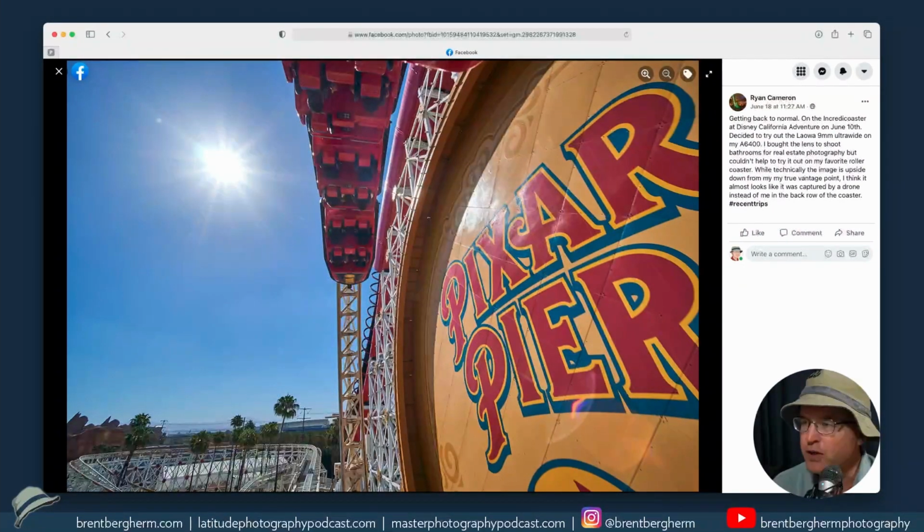On the Incredicoaster at Disney California Adventure on June 10, decided to try out the Leoa 9mm ultra wide on your 6400. Yeah, 6400 is a good camera. That's what you're seeing me on actually right here, the Sony a6400. I bought the lens to shoot bathrooms for real estate photography, but couldn't help try it out on my favorite roller coaster. While technically the image is upside down from my true vantage point, I think it almost looks like it was captured by a drone instead of me in the back of a roller coaster. That's awesome.